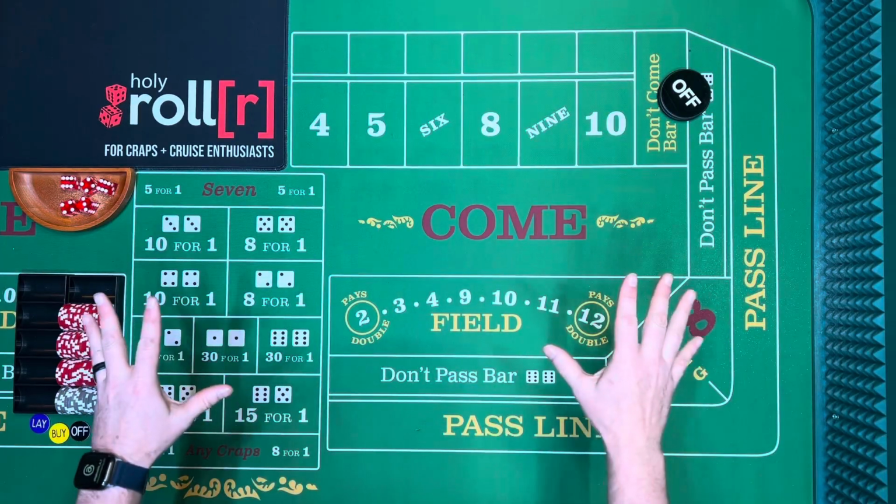So Groundhog Day strategies are those where you're looking for something to repeat over and over. Right, let's get back over to the table because we're looking for things to repeat. All right, and now we're back at the table.